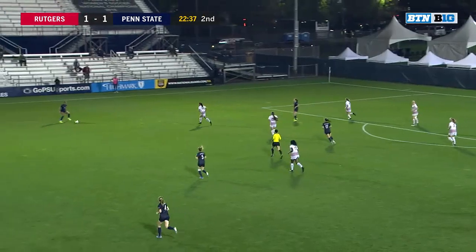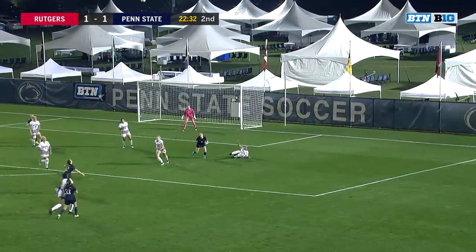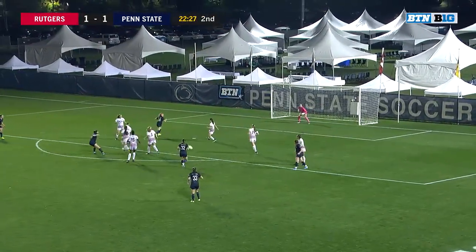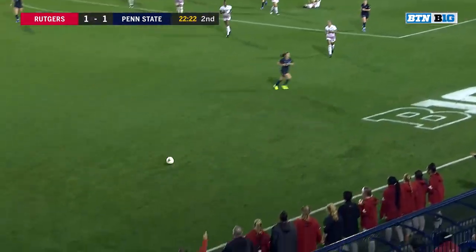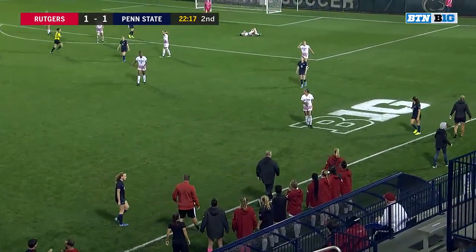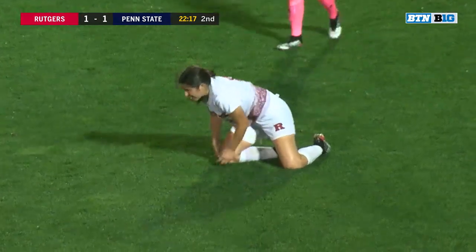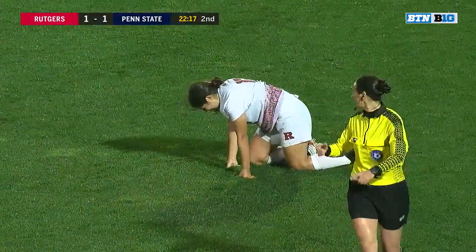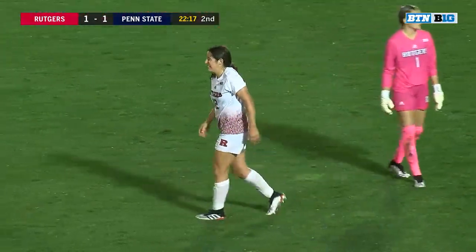Coffey. Kicked in the air. Squared. Coffey. Left foot. Deflected. Finally cleared. McClellan directing traffic, telling her defender, and you can see Michael Neal saying we got a player down. Provenzano down later in the play, but a huge defensive block by Rutgers as well.